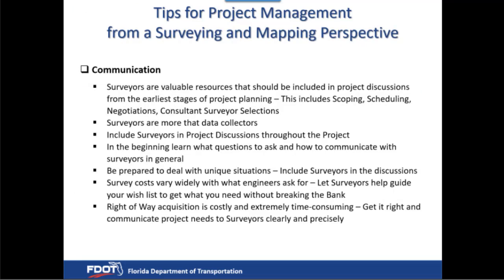When Bobby first asked me to do a project management presentation, I went to the district surveyors and mappers and asked, what are some of the things you could recommend to project managers as they're working on projects from a survey standpoint? I took out all the bad language and came up with just what you see here. I lumped these together under communication because they all seem to be related to communication. And we know that's really important in any endeavor. Communication is critical.